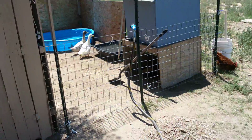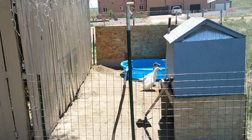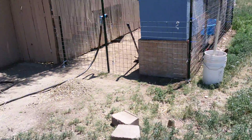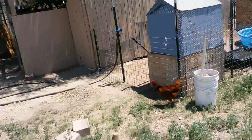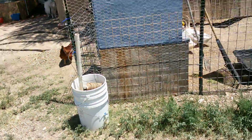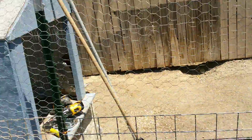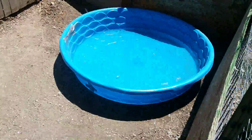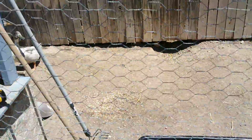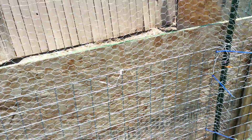Alright. Haven't done this for a while. This is the way the coop looks now. The ducks' area is being renovated. It is getting a pool. There go the ducks running. And it's getting walls to maybe put a little shade in them. It'll be painted a new color of the coop.